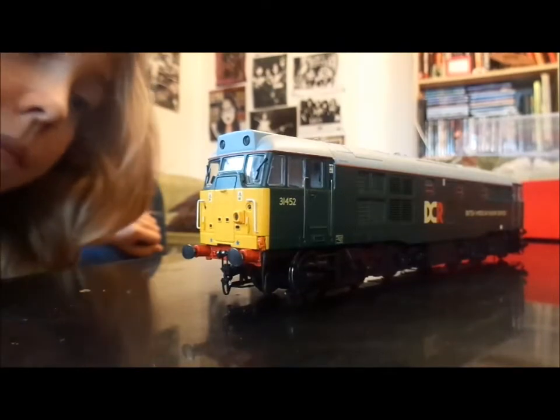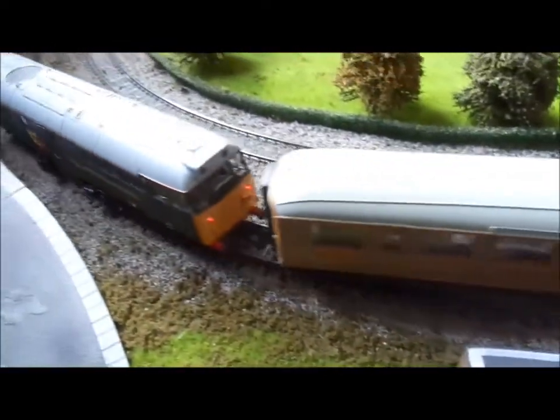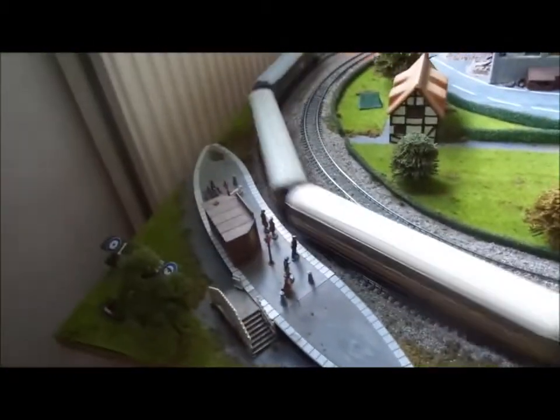Right, let's get this super detailed one on the track, shall we? Yeah, let's do that. Cool. Yeah, lovely runner.